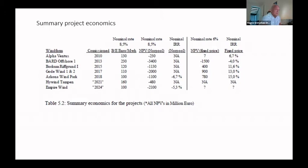But if these projects had faced a Nord Pool market price, the net present values would have been terrible, and there would be no internal rate of return for these projects, because the return would not have been sufficient compared to the investments and the electricity produced. So the question remains: what will happen now in the future?